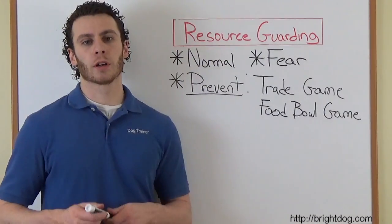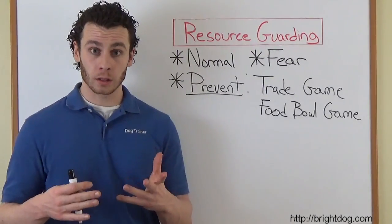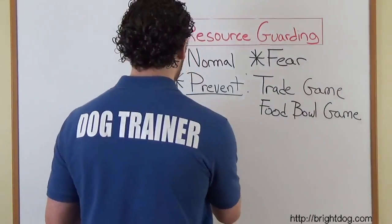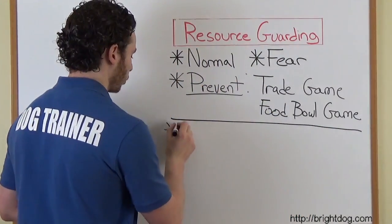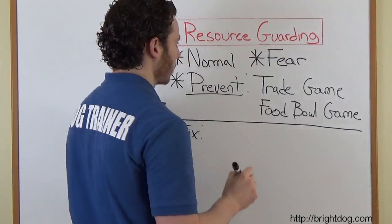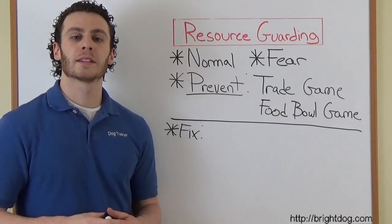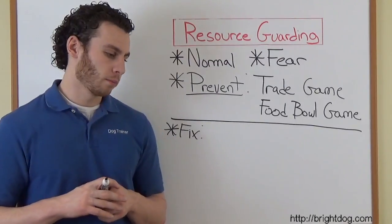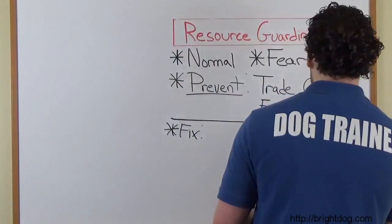Now the second part of resource guarding is actually working with the dog who has a resource guarding issue and getting it to go away and lessening that behavior. So now we're going to work on the actual solution here, the fix for it. What we're going to do is, the first thing is we need to figure out what it is the dog guards. Let's say for this example that your dog has a problem guarding toys. You give him a special bone and that is what he tends to guard.